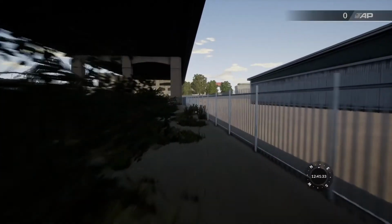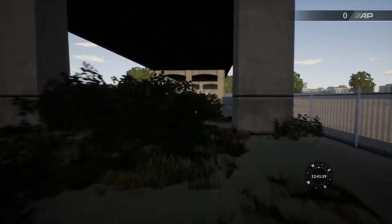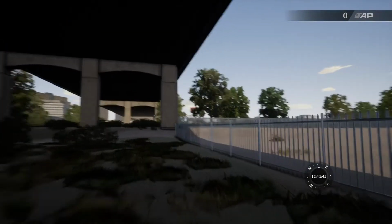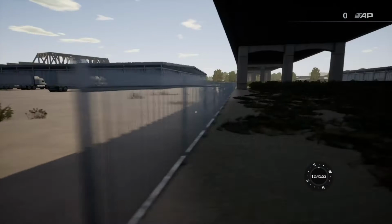How far can we go up? No, usually we'd see anything by now. I'll do that lot when we come back. I wonder if we can go in there. No.